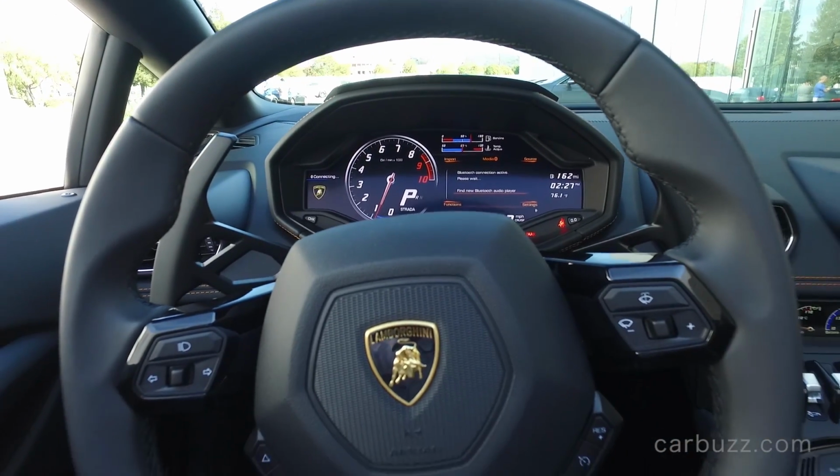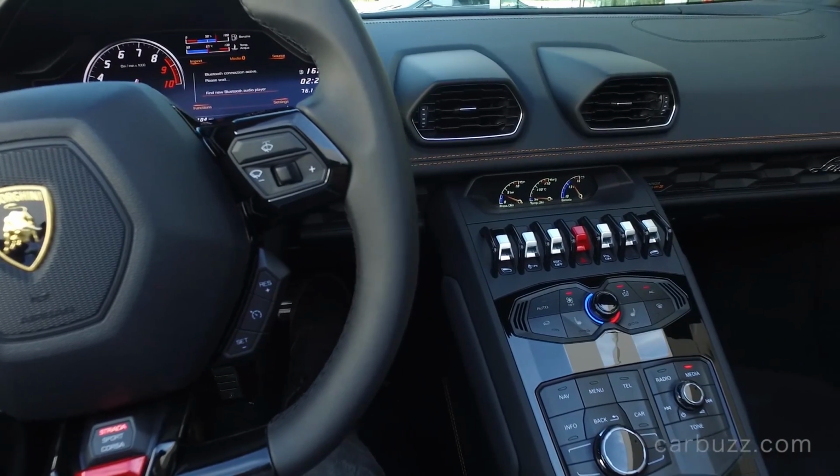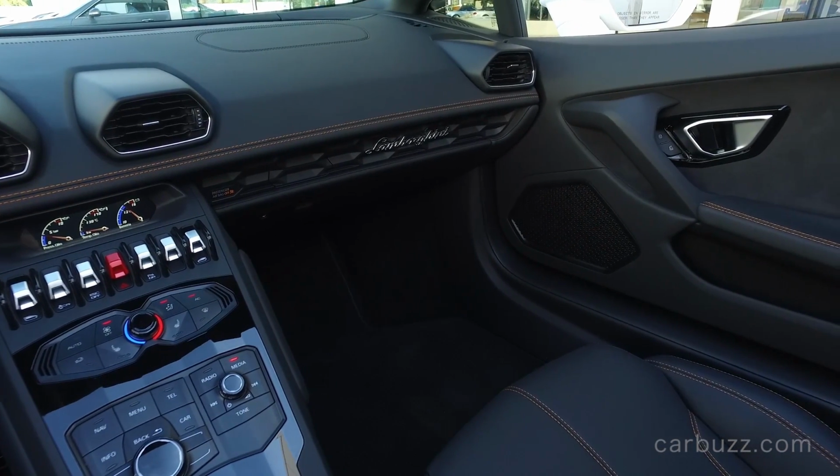It is. And just look at the paddle shifters there, too. More of the hexagonal theme going. There's hexagons everywhere. Look. Air conditioning vents, all those buttons. Look at those toggle switches right there. Yeah. They're like switches on a fighter jet. Yeah, they are. It'll be so much fun to play around with that.